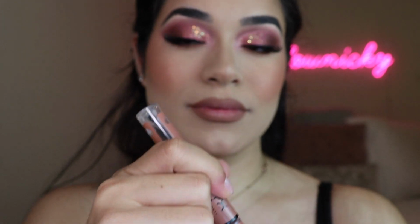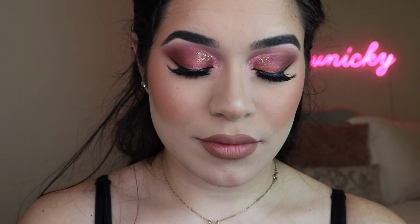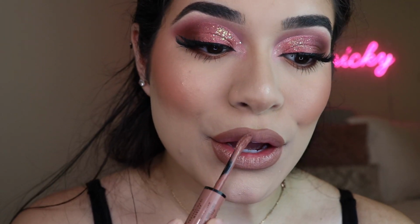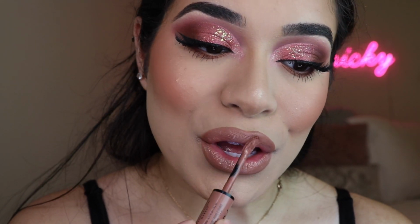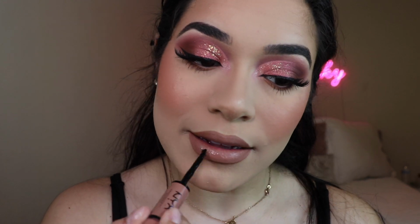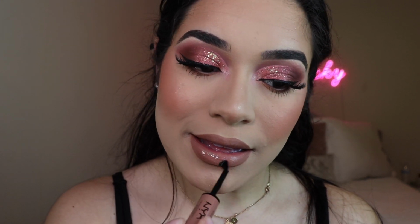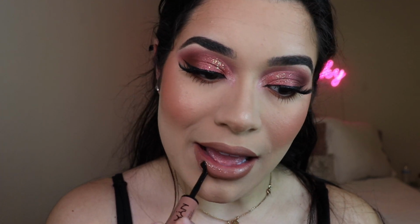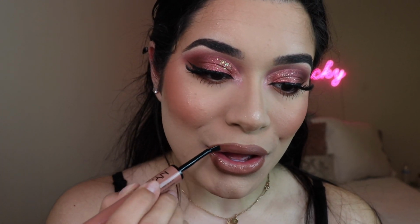Next, I'm going to go in with this NYX lipstick. I do love the way that this looks. I love the color. I wish honestly that I could have it as a nice matte, but matte, it's too matte and kind of sticky. And then I think that the gloss, while it looks really pretty, I just don't love this product overall. I feel like the gloss is really slippery.